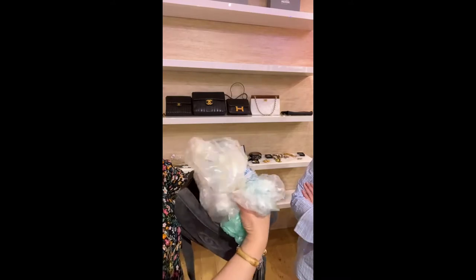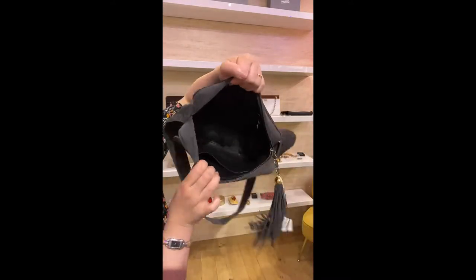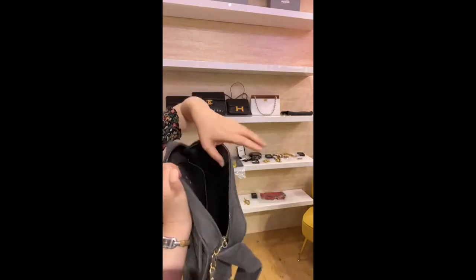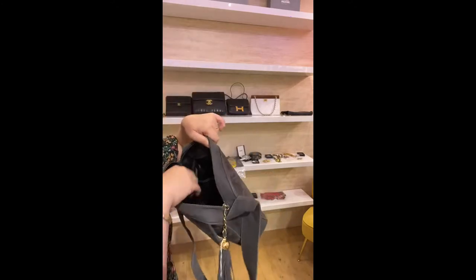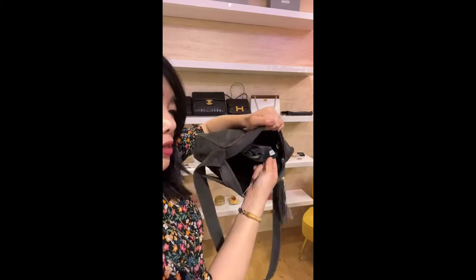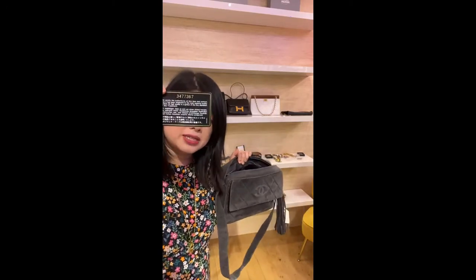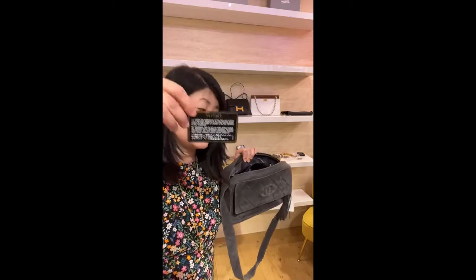Inside, the bag is lined in black and it has two pockets. You've got a little pouch pocket here, and we've also got an internal pocket here as well. It is a 3 series again. It's got its original series sticker just there, and it comes with its authenticity card as well. So 3 series from 94 to 96.